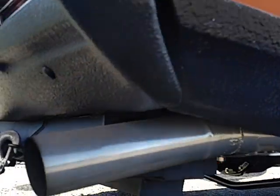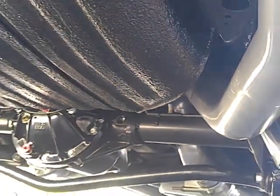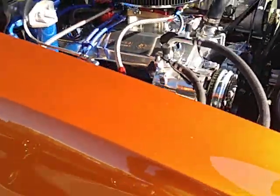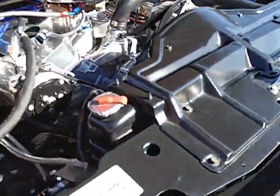69 Le Mans and some big tailpipes, big trailer hitch, big differential. Everything is big. 455. Nightmare performance. You wish you wouldn't erase this baby.